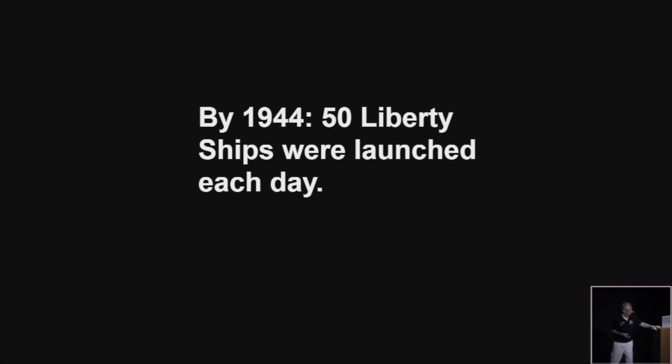It was a year or so ago that the Australian government announced that they were going to buy some nuclear submarines. Okay, this is because of the threat from China, but then I read later that they won't be ready until 2040. So building a nuclear submarine is a little bit different than building a Liberty ship back during World War II.